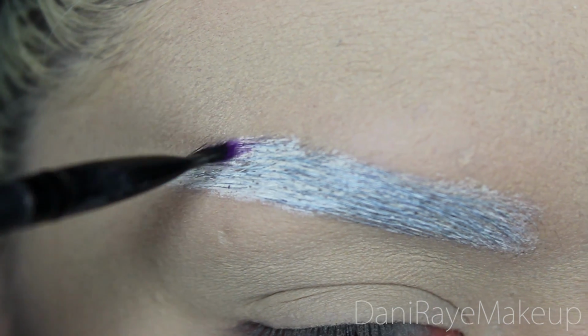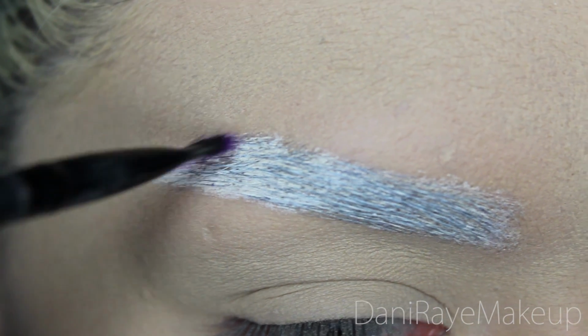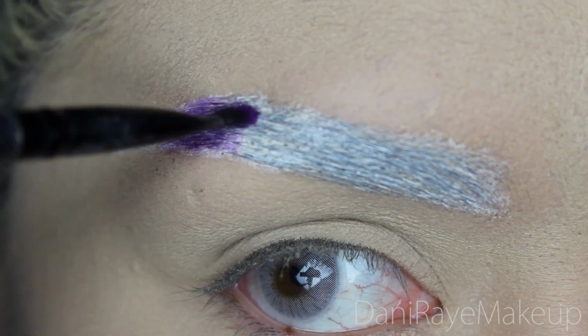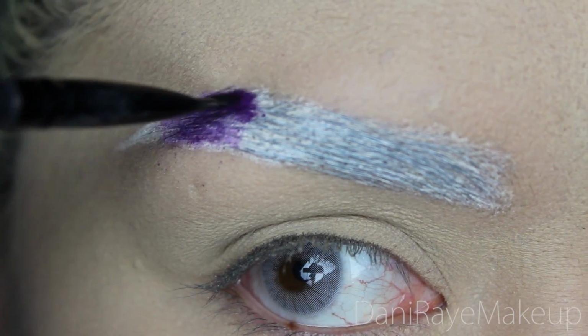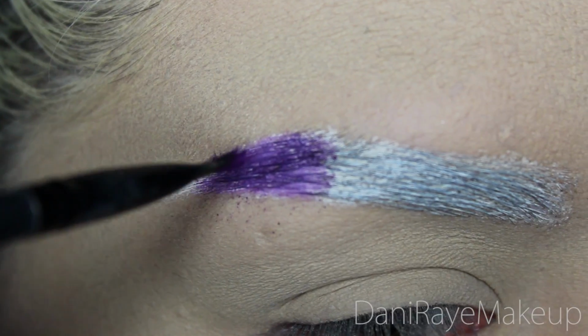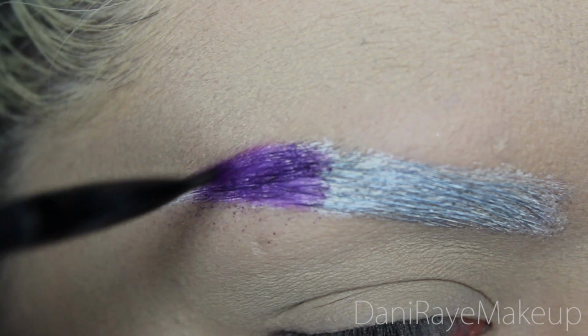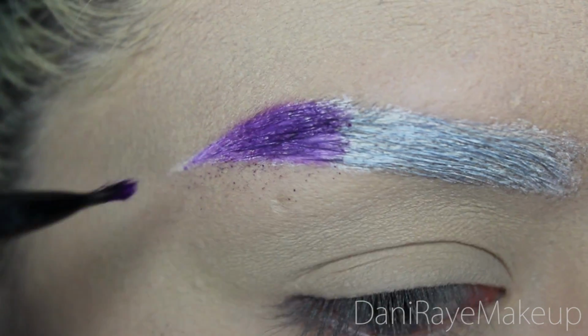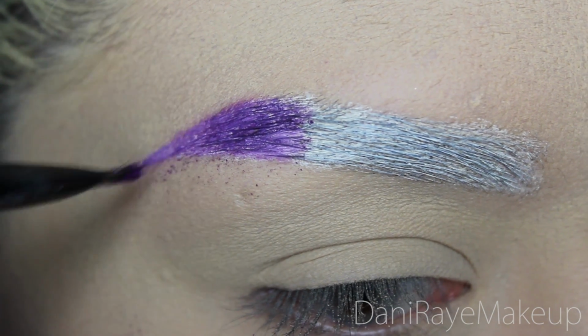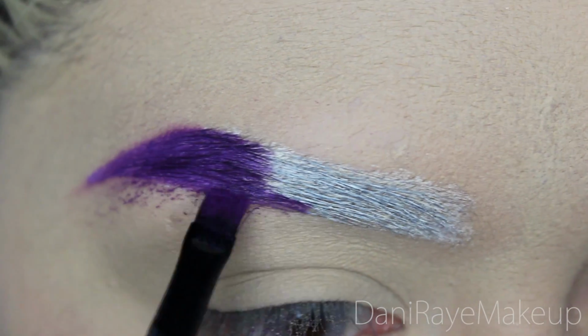And for this tutorial, I'm using Poison Plum Pressed Eyeshadow by Sugarpill. But really, you can use any kind of eyeshadow you want. You can use mattes, you can use shimmers, you can even use glitters. So just have fun at this point and get creative. To get the best pigmentation on your eyebrows, I definitely would suggest to press the eyeshadow onto your eyebrows instead of using a sweeping motion.